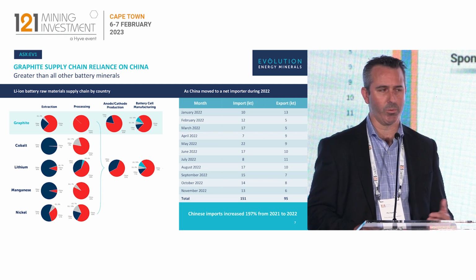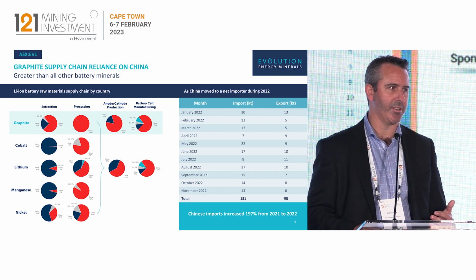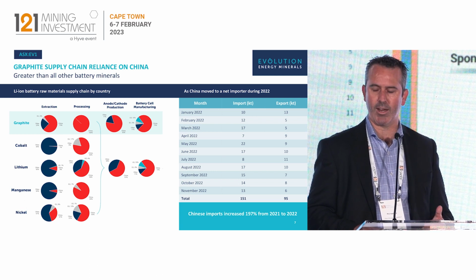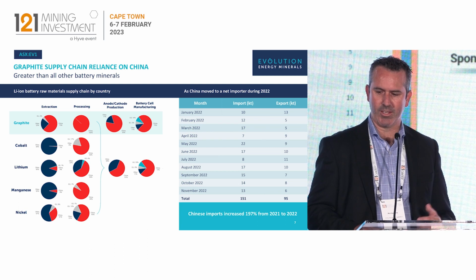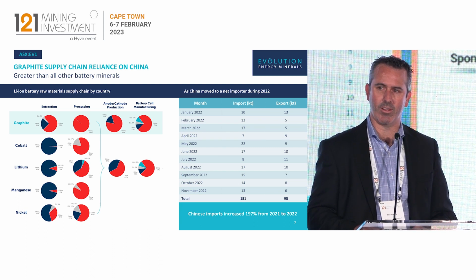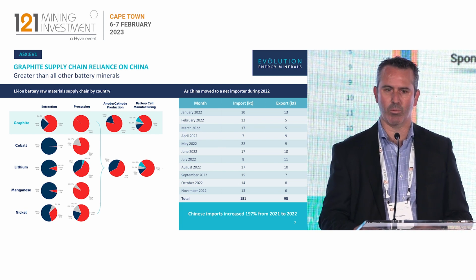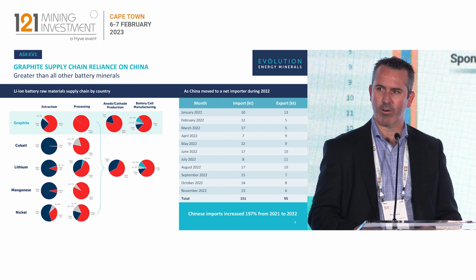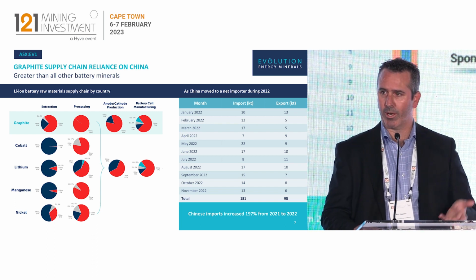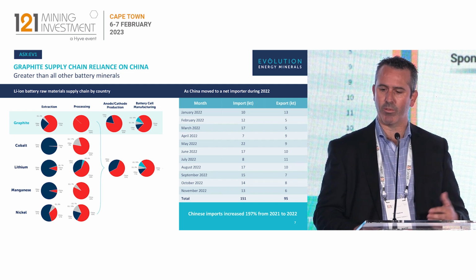So it's really important to watch what China are doing, and through 2022, they've signalled their intentions to the world. So they've moved to a net importer, and it's the scale of those imports that's significant. They've gone from 50,000 to 150,000 tonnes of imports, tripling in their imports. They're basically saying to the world, we will take all your flake graphite rather than give it to you. We're going to add all the value to it, and then we want to sell that to the rest of the world.